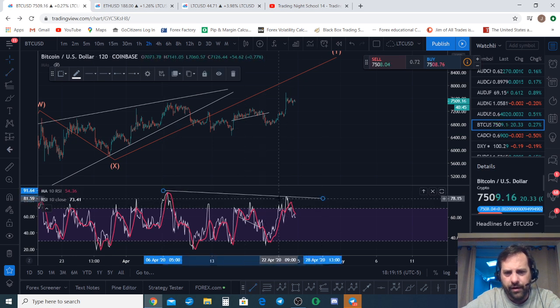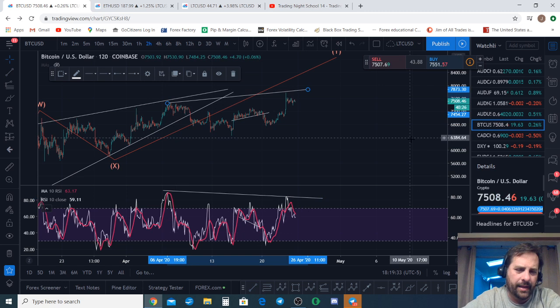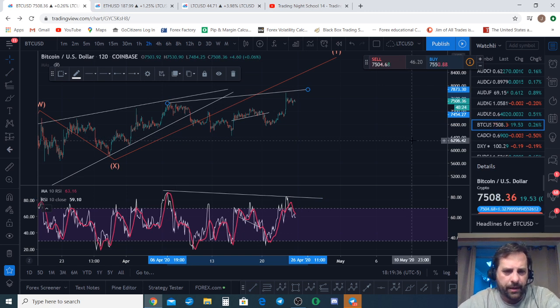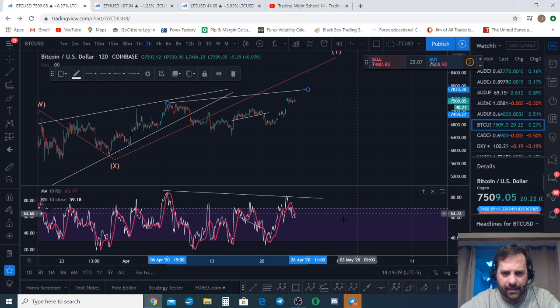We are oversold, well, I say very. We're 79. We've been more oversold, but you can see how this peak to this peak is down, while on this chart, this peak to this peak is up, and so that's actually just regular bearish divergence. Not very strong, not very great, but it is there technically.